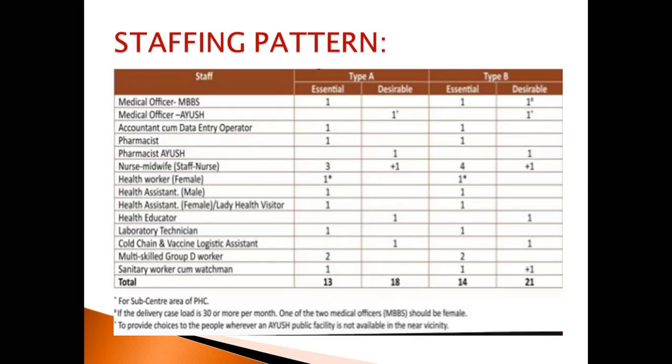But the main thing is that if resources are available, then we need one more in type B, because as you've seen, in type B they usually conduct many more deliveries compared to type A. Desirable means it is not necessary that the staffing will be there, but it is permitted, and if they are able to, they can have one more. Then AYUSH. An AYUSH doctor also is usually there in a primary health center. Till now it is there only in a few centers, not usually in all the centers. Then the accountant cum data entry operator, who will do all the data entry, like any disease surveillance or anything else.